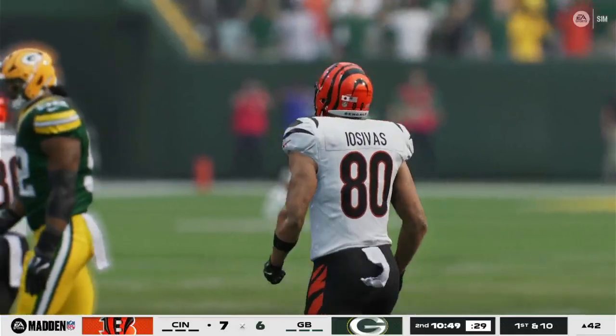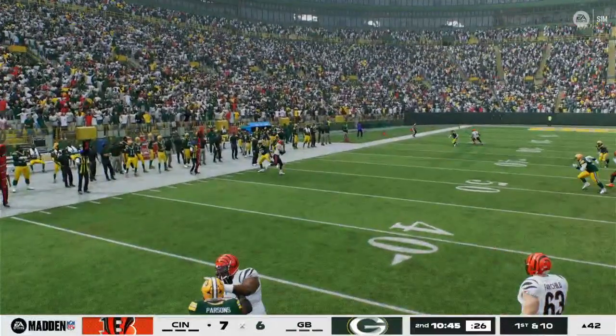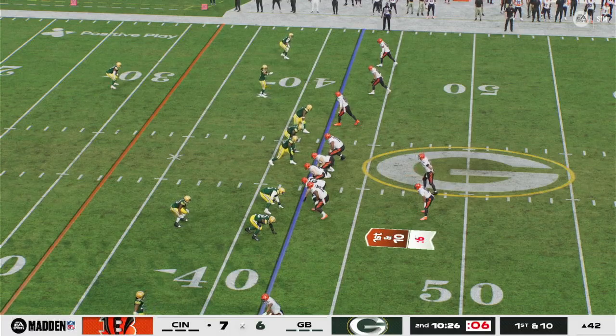You know, they call that the money down for a reason, because you're just simply not going to last long in the NFL if you don't convert a good portion of your third downs. It's the money down. And nice to see them roll the dice and continue the series.